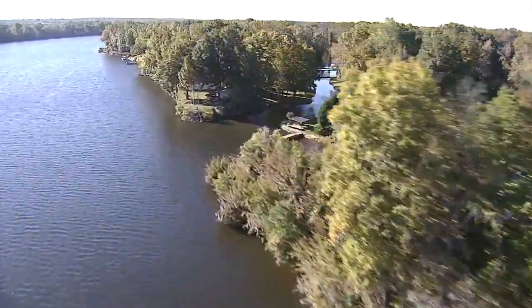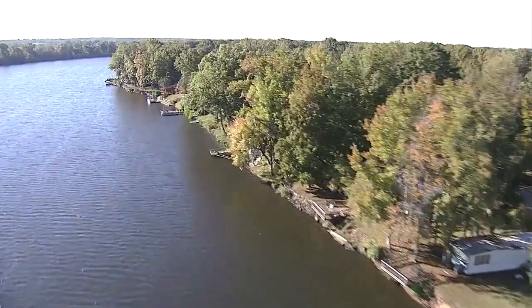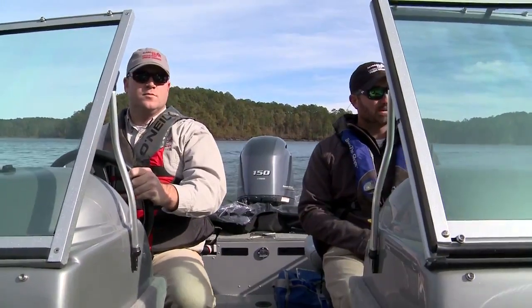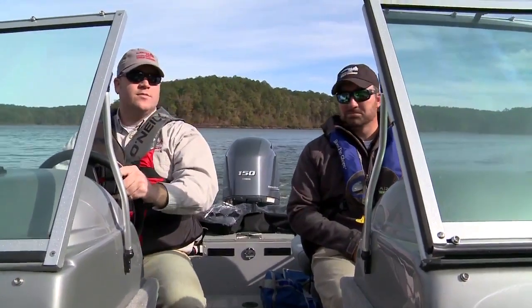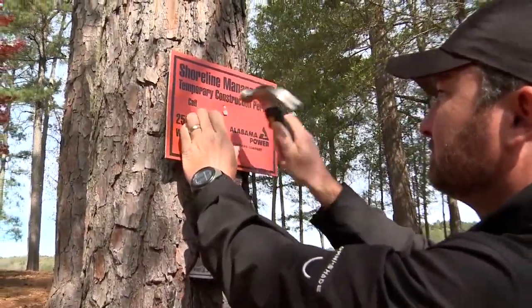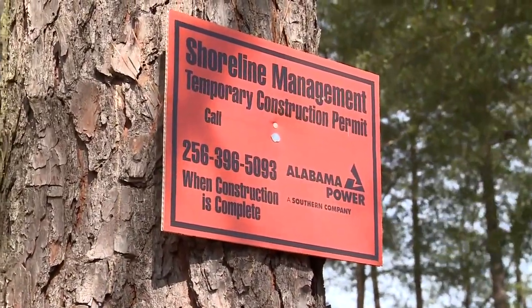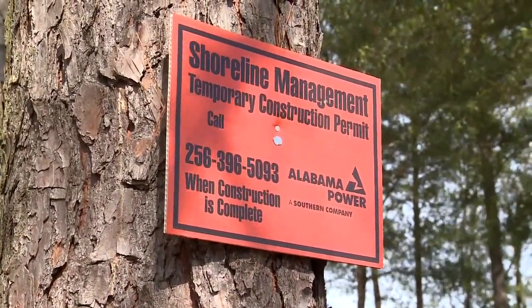Along with protecting people and property, our permits also protect habitat species and historical resources. Working with employees from Alabama Power's Environmental Affairs team, shoreline managers review each permit application site to make sure property owners won't disturb federally protected wetlands, artifacts, or threatened and endangered species.